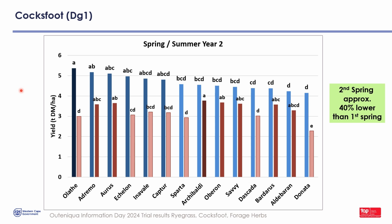This graph represents the spring and summer of the second year. Importantly, in the second spring the yield is approximately 40% lower than the first spring. There were, again, 6 varieties in the highest producing group for spring, which are the blue bars, with the dark blue bars being the higher group.